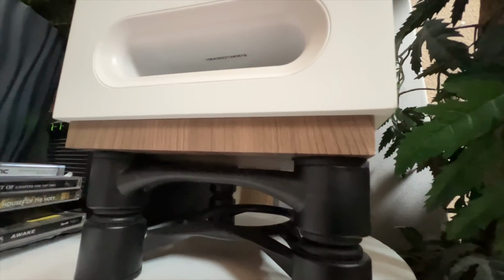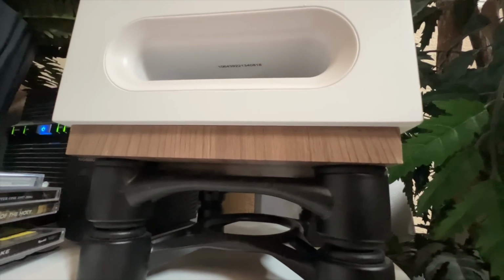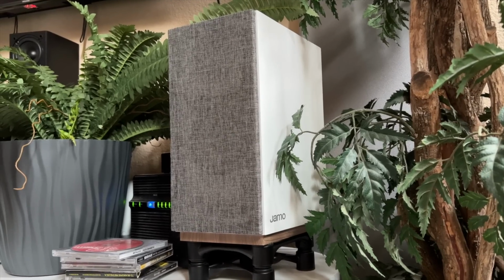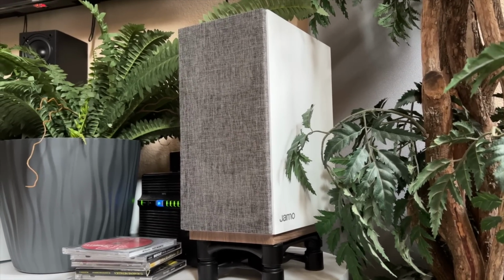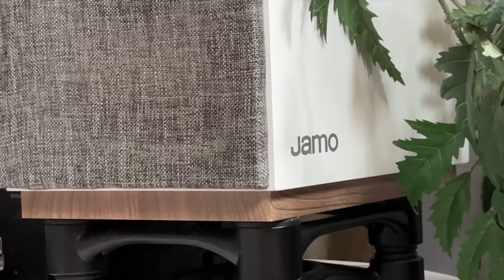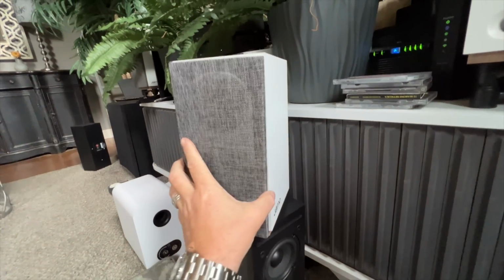Front ported on the front. 57 hertz up to 26,000 hertz for their frequency response. A fairly decent sensitivity of 87 dB. 8 ohm nominal impedance, recommended amplifier power 80 watts. Comes in about 7 inches wide, about 14 inches high, and about 10 inches deep. 5-year warranty. Magnetic grills, heather gray grills.